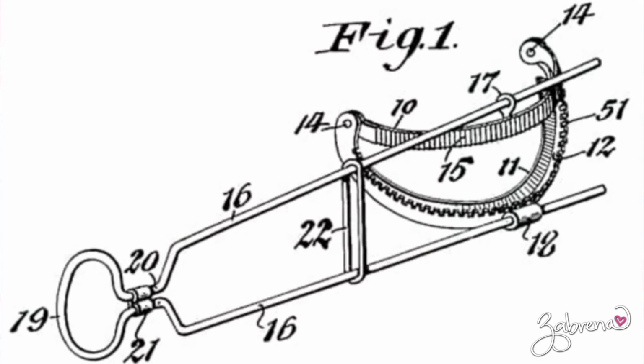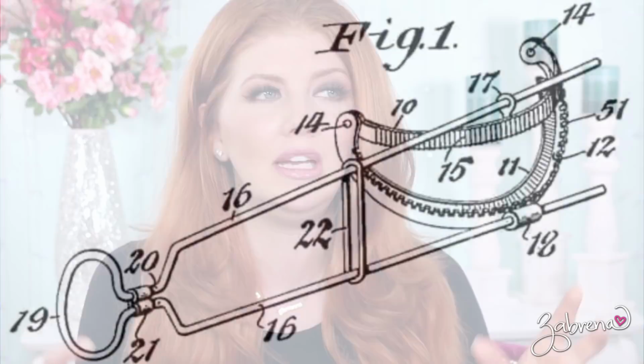In 1923 is when we see the very first eyelash curler, and this was created by the Lash company. The earliest patent is by Charles W. Stickle, and you could see how rough it looked. It was oftentimes referred to as the bear trap. And I don't know about you, but that's a pretty scary looking device that I don't know if I'd be comfortable putting near my eyes.